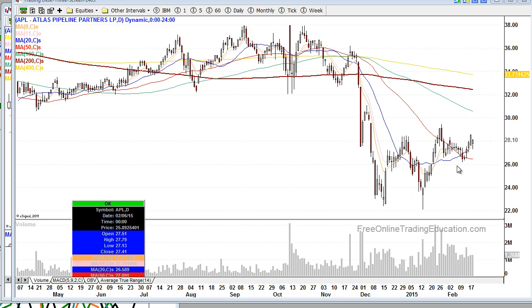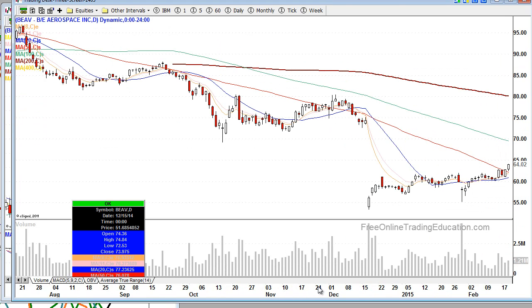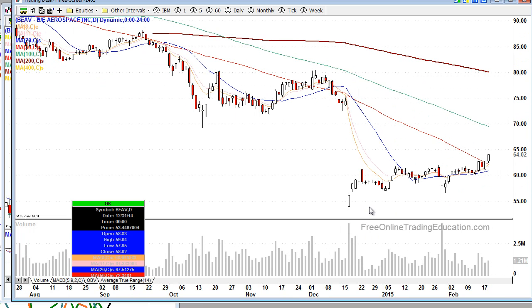Another one, BEAV, B-E-A-V. Another one that's bottomed out. Have you ever wanted a stock picks list where you found stocks that are statistically bottomed out and they should only go higher? That's what this list does. It's very impressive. That's why we incorporated it into our list of things that we offer.